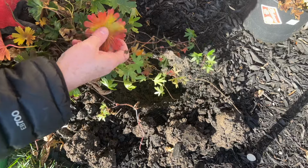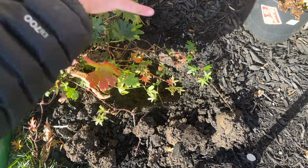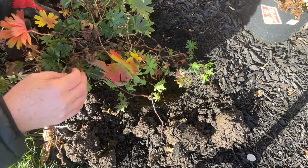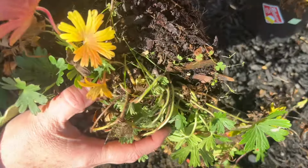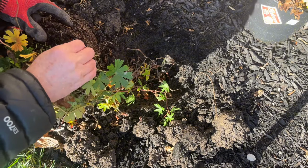And like I said, I really love that fall color on the leaf, and I think it'll just fill in nicely underneath the canopy of this hydrangea. See what I mean by the little clover weed? Sometimes that finds its way in. It just pulls those out.